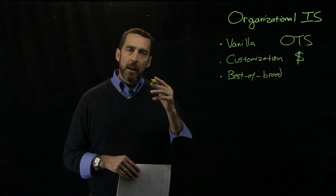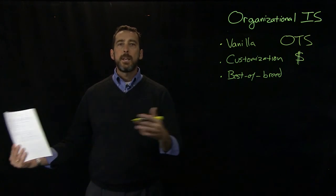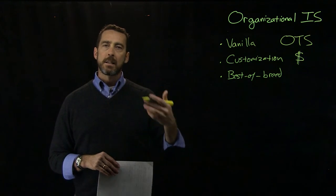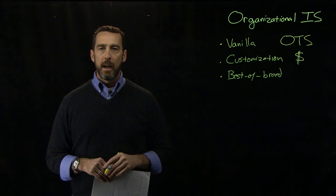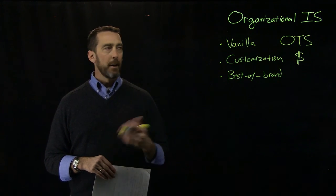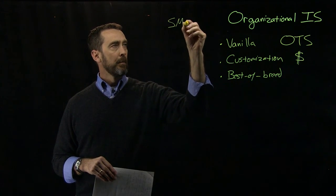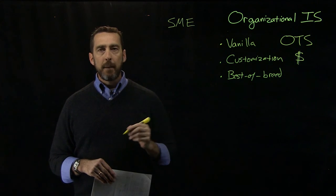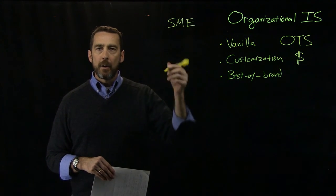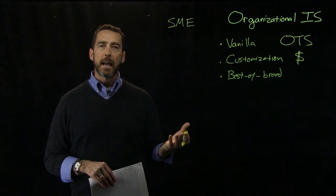Now, there is a step or a series of steps that you need to think about. Let's say you're tasked within your organization with being involved in selecting an ERP system. And this is not an uncommon approach. As a matter of fact, you might be what we call an SME. An SME is a subject matter expert. So let's say your expertise is in marketing or your expertise is in accounting.